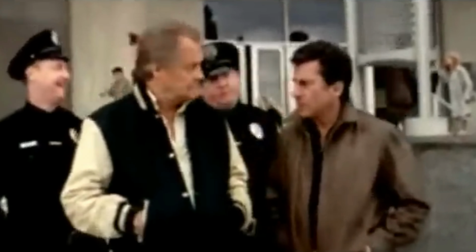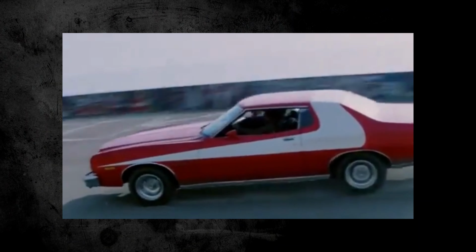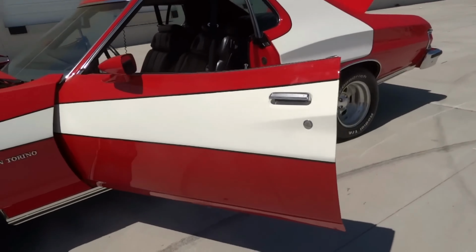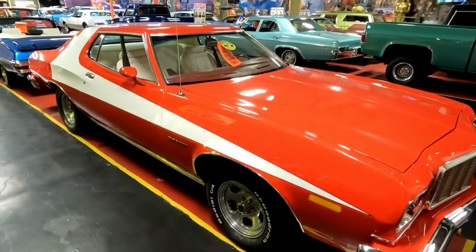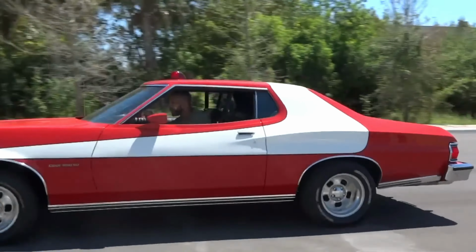Every time you heard that police radio crackle, you knew action was coming. Tire-squealing chases, high-speed pursuits, and handbrake turns so sharp they could cut through a vinyl record. This was a two-door hardtop bathed in bright red with that unmistakable bold white stripe running down the sides. It looked fast even when it was parked.